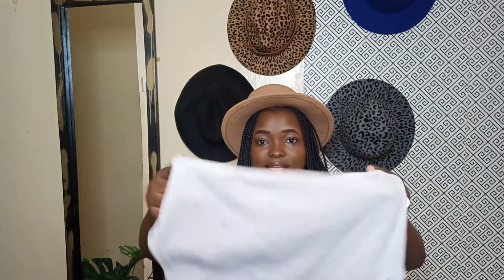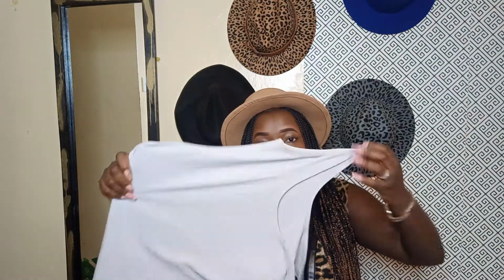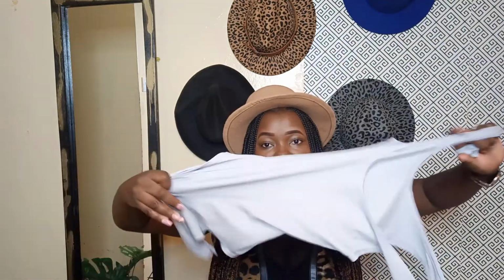So the third piece I got is this gray. I hope it looks more gray than white, it's not white. If my camera is showing white, please, it's gray. And I loved it because it's a stretchy material, a very stretchy one. Also, it's a very heavy material, and it is just like a normal bodycon, but I went for this because it's more of a nude color than a plain color.